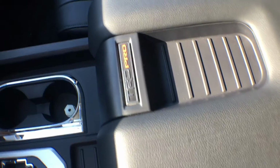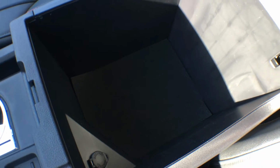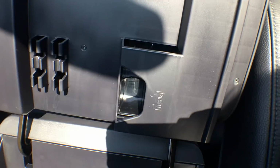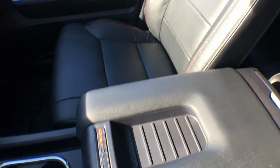Our center console here also has TRD Pro right on the top of it there, and it is absolutely massive. You can fit pretty much anything you need. If you are working at an off-site construction center or something like that, you got to bring documents with you. I'm sure they would fit in the center console. Not only that, but it also has its own power outlet, and the top is like an organizational feature here. We do have a card holder, tissue holder, as well as some pen holders. So pretty awesome, tons of organizational equipment.